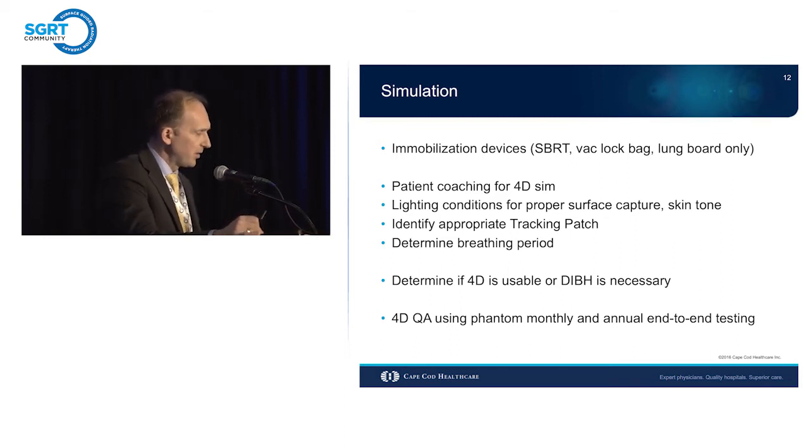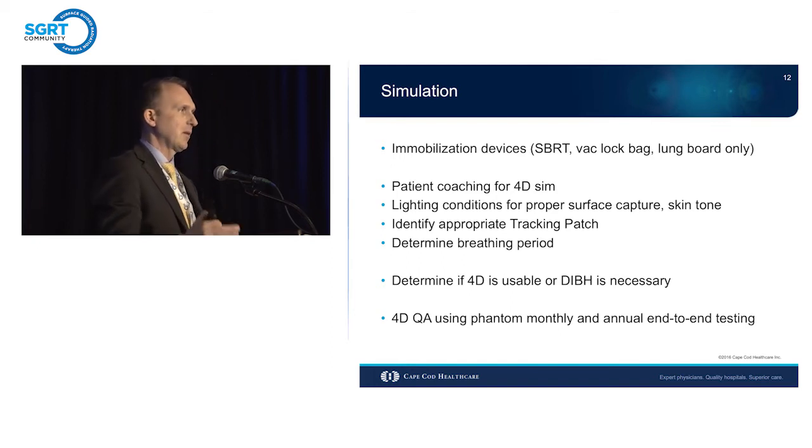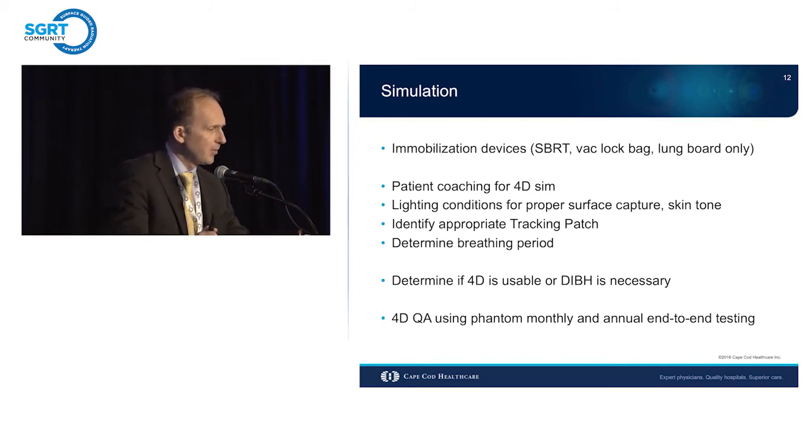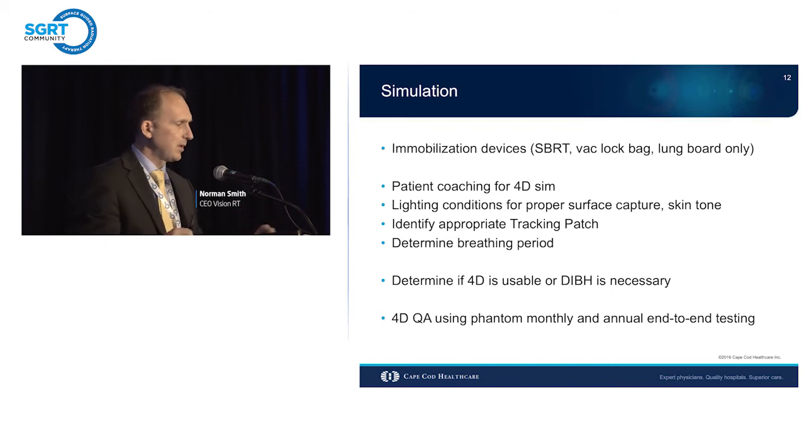The next thing is patient coaching. Of course, for deep inspiration, breath hold is very critical: how deep, how long can they hold it, how they are able to perform during simulation or on the machine. But even for 4D simulations, we found that patients are anxious, they're getting ready for radiation therapy, they take unusual deep breaths or don't breathe for a while because they think they have to hold it for some reason on the CT scanner.